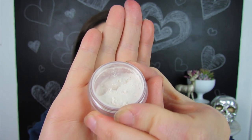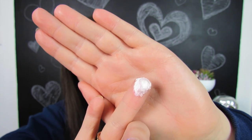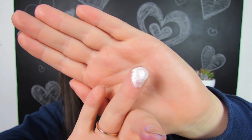All right, last up we have a highlighter in the shade I Burn, I Pine, I Perish, which is a line from the movie. That one I actually do remember, so I'm glad I remember at least one of the lines. This one in its little container looks to be pretty stark white. However, this is a duochrome highlighter. Right here it is on the finger, again looking very stark white. It looks like I just dipped my finger in baby powder.